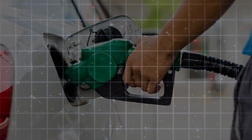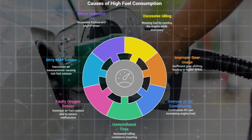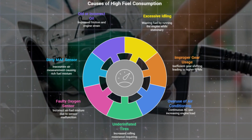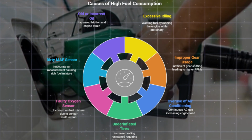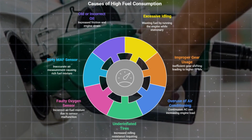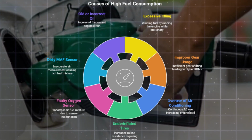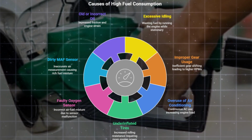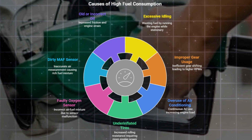So, there you have it, the main reasons your car might be using too much fuel. By understanding these factors, you're already on your way to saving money and driving more efficiently. We covered how driving habits like excessive idling, improper gear usage, especially in manuals, and overusing the AC can quickly burn through your fuel. These are often the easiest to change for immediate savings.